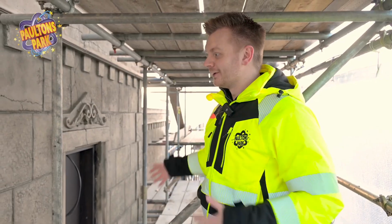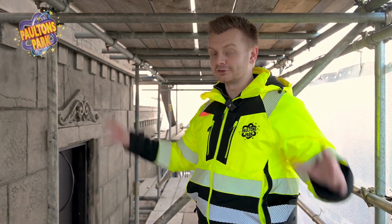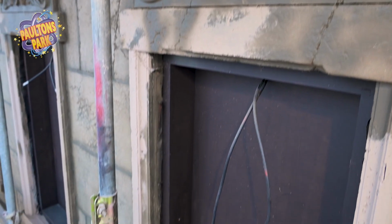When we get the scaffolding down, we can show you all exactly what it looks like, and the main facade of Ghostly Manor, what everyone's going to see when they first enter the ride. Yeah, can't wait to see that. We're really, really excited about this.